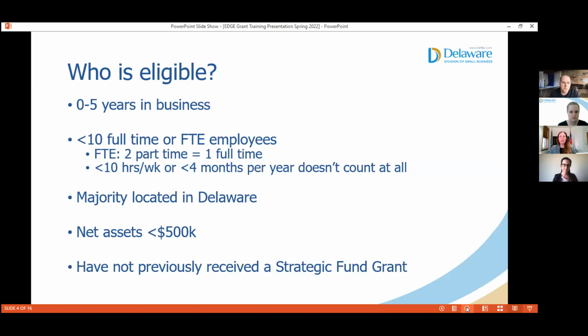Your business needs to be majority located here in Delaware. If you are applying and you are not located in Delaware, you need to understand that your Edge Grant will not be finalized until you actually physically move here to Delaware, majority locate. So we do not exclude those applications, but be aware that that has to be in place before we would move any further if you are selected from that.